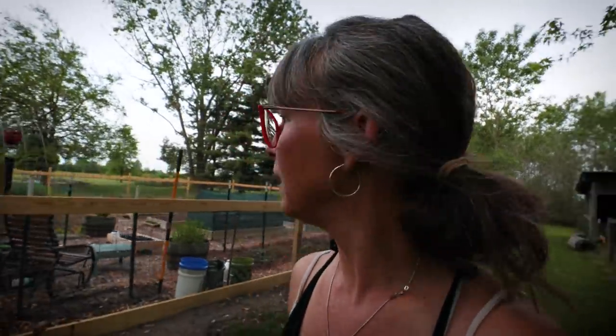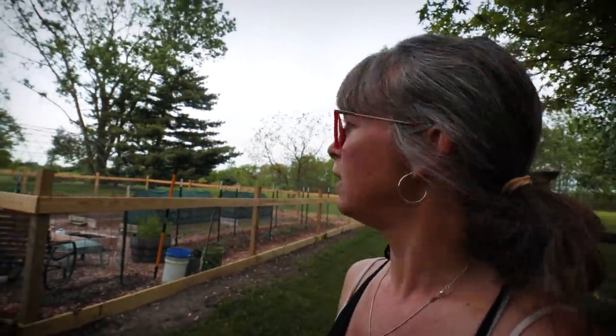But hopefully you guys enjoyed just seeing the animals this morning, how they're doing. We moved in the big mama chickens with the new teenage chickens last night. So that was their first night sleeping over. Seems like everything went well.